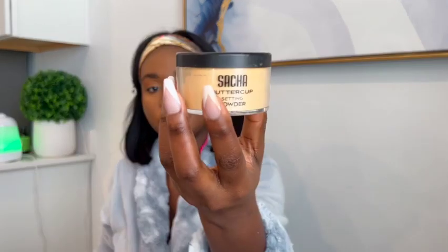I'm gonna set my face with this Sacha Buttercup setting powder. I don't know if I'm pronouncing that right. I got it from Amazon and it's really, really good. I'm using my powder puff with it. Powder puff, y'all. I caved and I bought one and it's really good. So if you haven't got one, get one. I'm using the powder puff and I really love putting setting powder on my face. I just love to see that crease cut and it makes me feel like I'm a makeup artist already. Setting powders are the bomb, like they just get rid of all the oil, you know, the oil that's not supposed to be there.